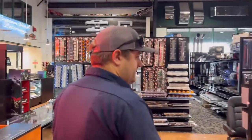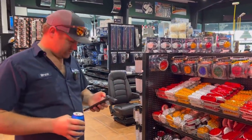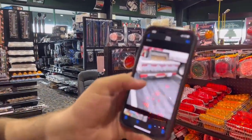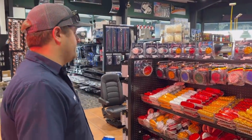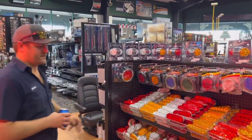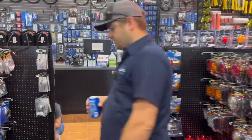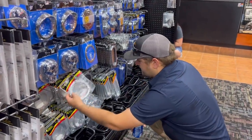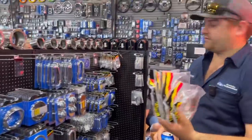All right, got me a Pepsi. Now I need to find some lights. First thing I know we need is on the back of the trailer here: we've got four reds and two ambers. So we need six total of the Grand General stainless rings. Gotta find those. Those are plastic. There we go. 5, 6. This one's a low pro, that one. Okay, let's start making a pile.